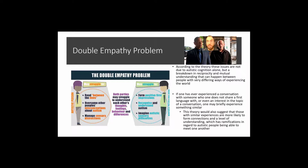So again, similar to really Vygotsky, it's these shared experiences that allow us to understand each other and have empathy and develop mutual problem-solving skills.